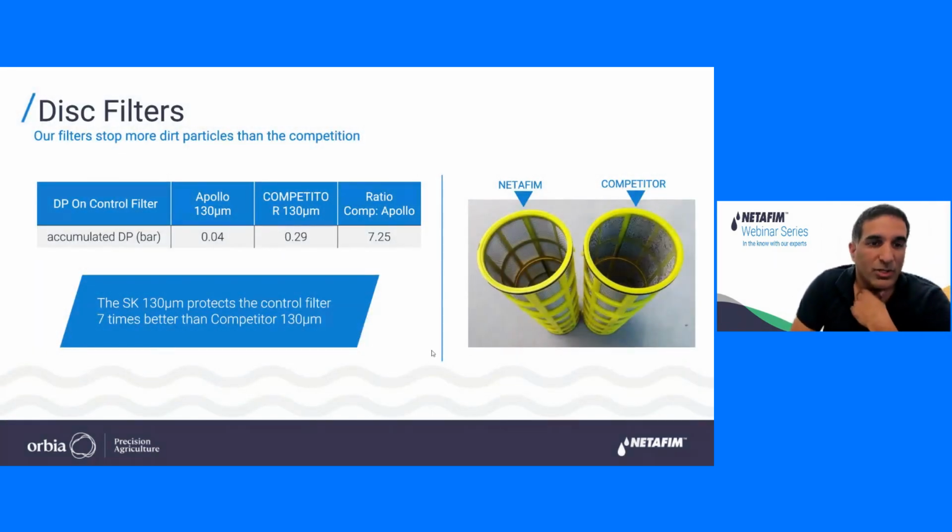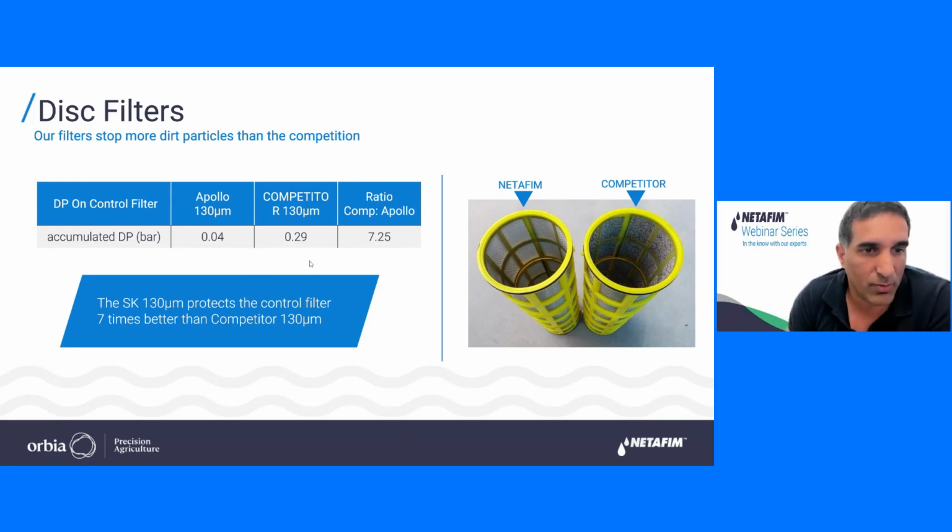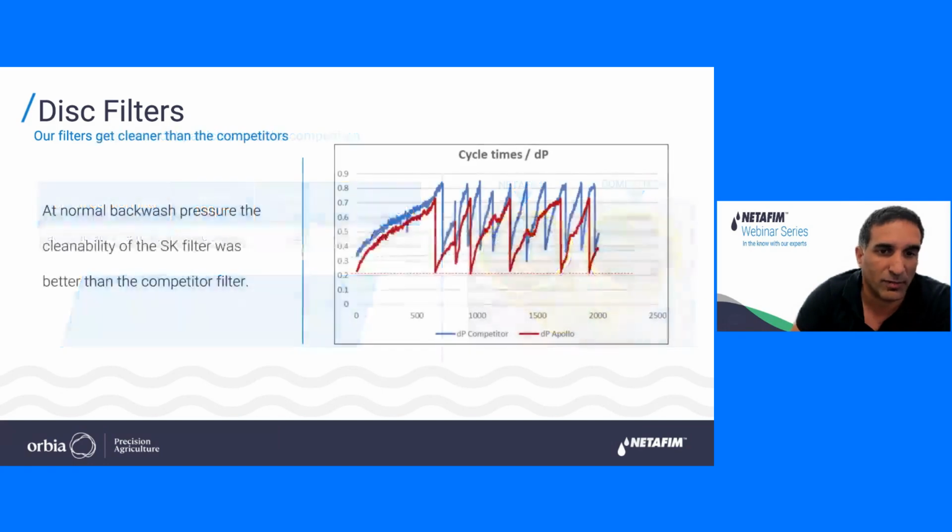Comparing our disk filtration solution to competitors, one of the tests that was made was on the accumulated DP. In the same time interval, we checked the DP on the safety screen, or the secondary screen, and we see that our disk filter has 7 times better protection than the competitor. As you can see, we got to 0.3 bar in the competition compared to 0.04 in our disk, and this is a very strong certificate for the ability of the product.